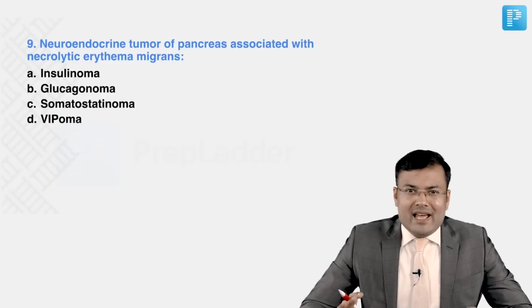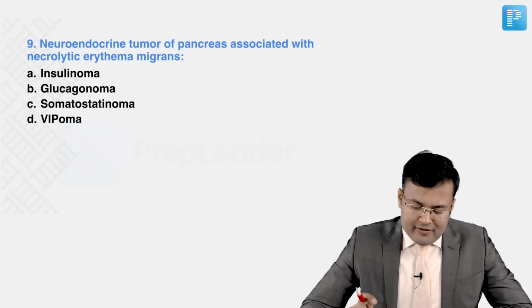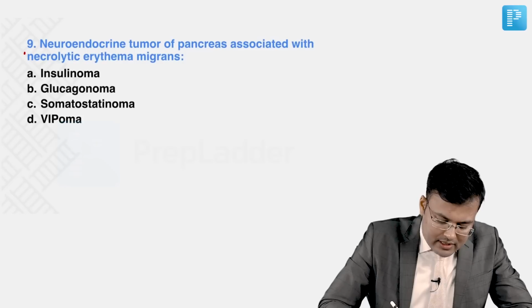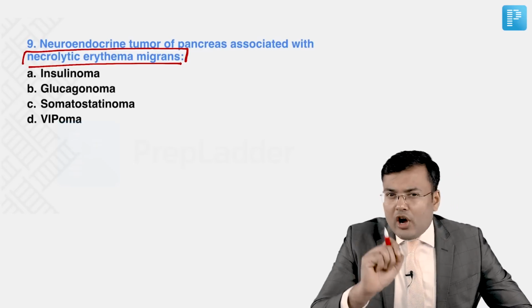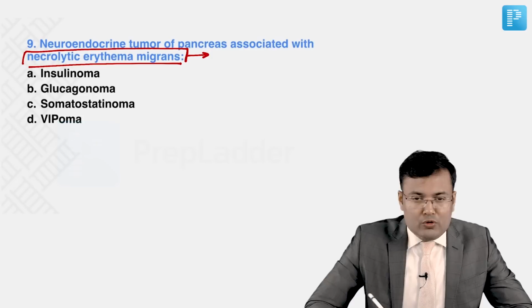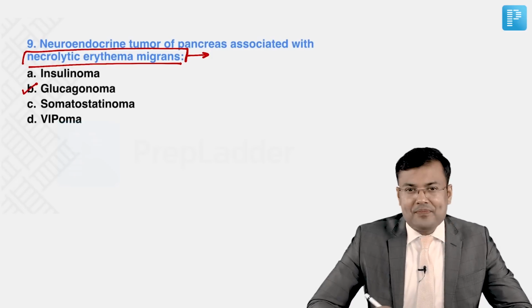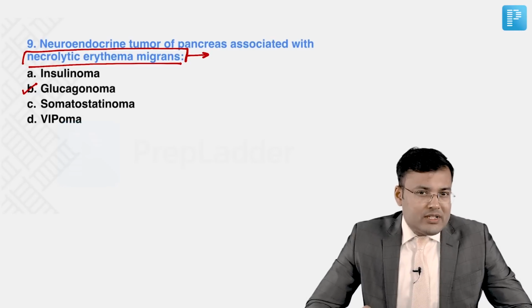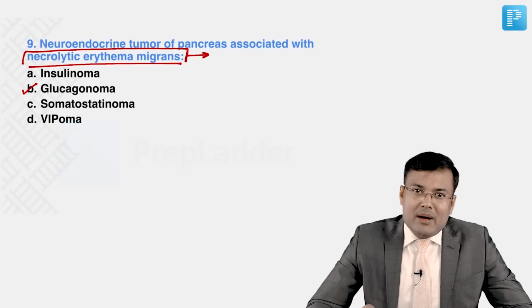Question number 9. Another repeat question. It was asked many times. Neuroendocrine tumor of pancreas associated with necrolytic erythema migrans. You will not hear this symptom anywhere else. So this is the most common symptom seen in which tumor? Glucagonoma. Glucagonoma, most common symptom is dermatitis, that is known as necrolytic erythema migrans.